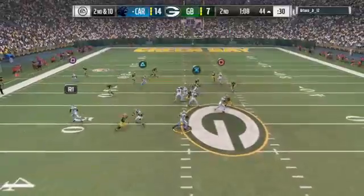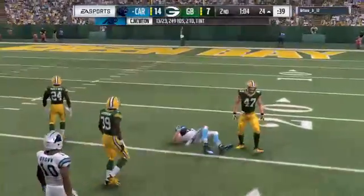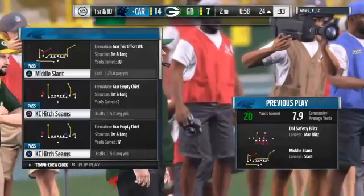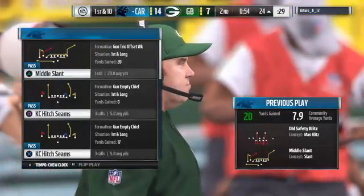Newton now to throw. And to the tight end, Olsen, right side. A good pick up there of 20 yards. And now with that completion, he's north of 200 yards here in the first half. And he's going to break our statistician, Marvin, isn't he?